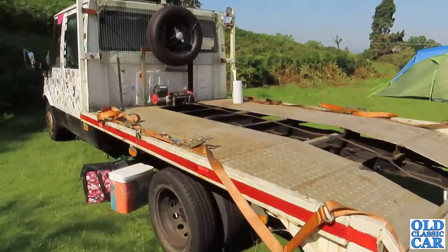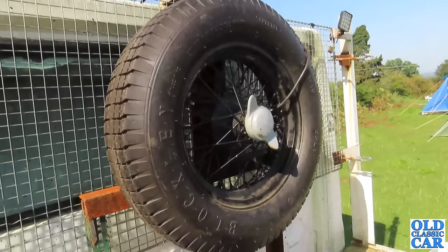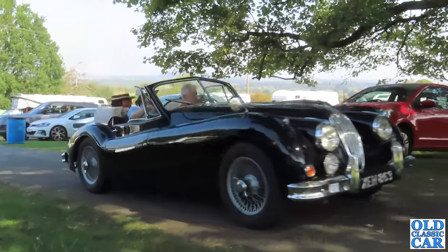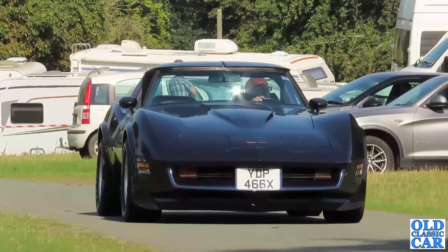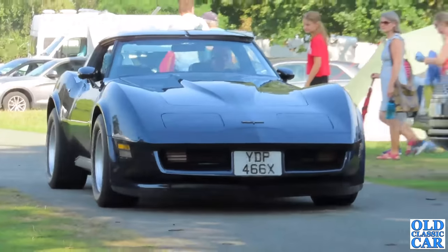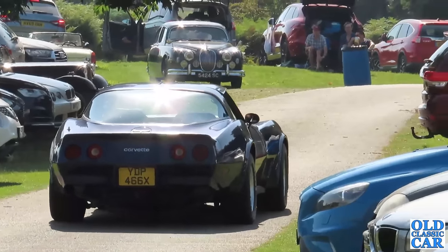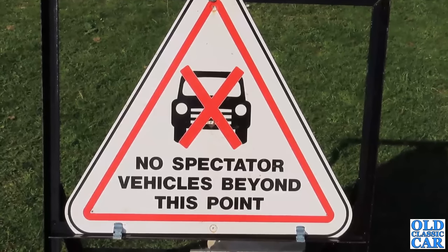Something tells me this old Transit usually carries a proper load. XK140 burbles its way up the hill. Corvette. Burbly, burbly. No 400 E's past this point.